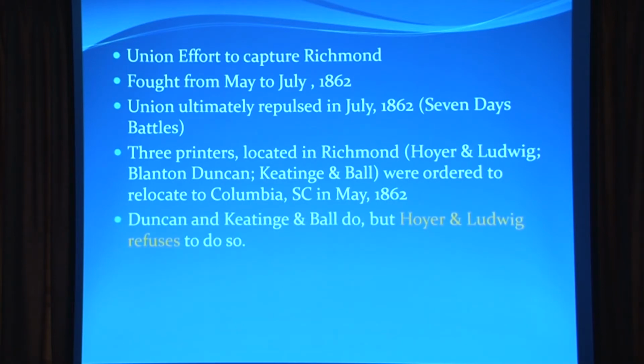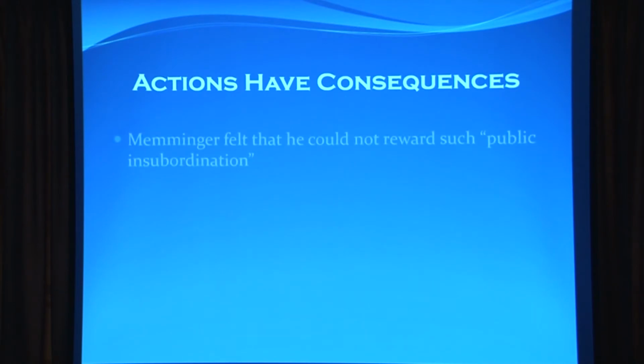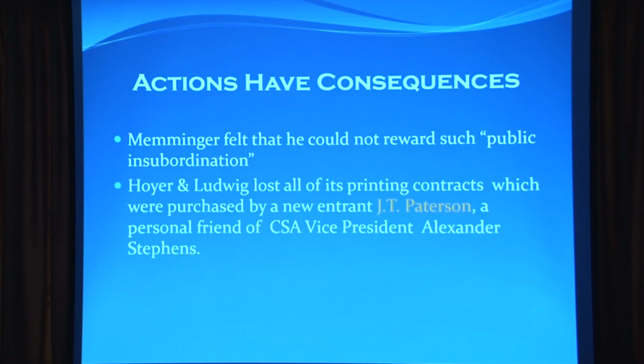Blanton Duncan and Keating and Ball do, but Hoyer and Ludwig refused to do so. They have now found out that actions have consequences. Memminger felt that he couldn't reward public insubordination, so what to do? He canceled all their printing contracts and gave them to a personal friend of CSA Vice President Alexander Stevens, a guy by the name of J.T. Patterson.